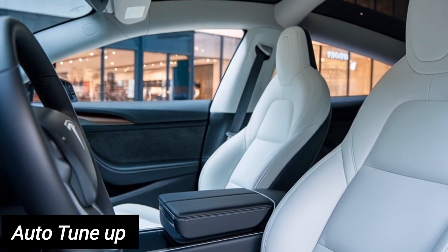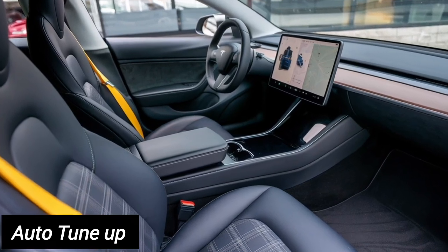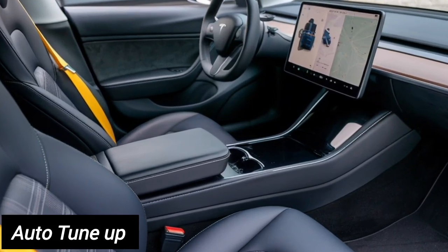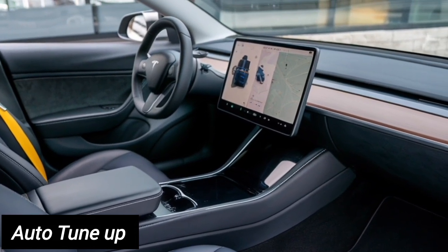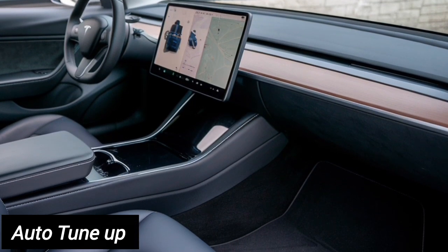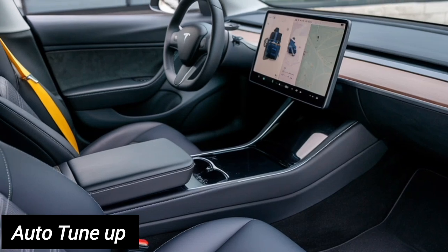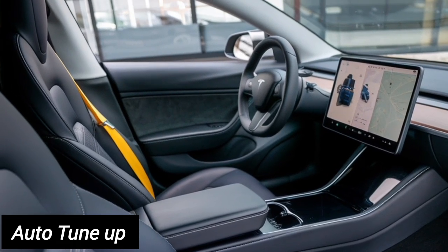Passengers in the back are treated to generous legroom and their own 8-inch display mounted on the rear of the center console. This screen can control climate, seat heaters, and even stream Netflix or play games. And because the floor is completely flat, there's no transmission tunnel like in a gas car, so space feels open and unrestricted. Even taller adults will be comfortable for long drives.